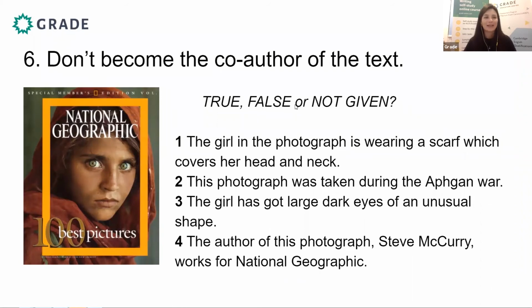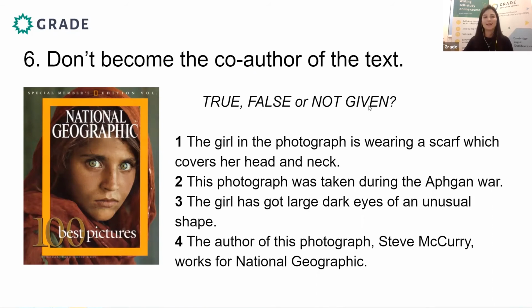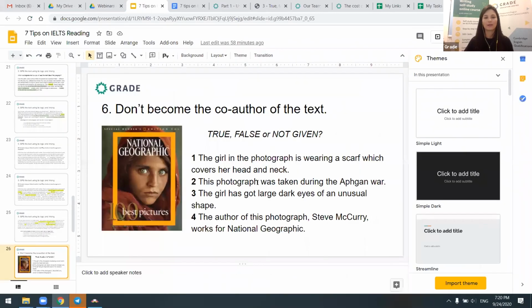Just to illustrate this tip, I want you to look at this photograph, think of the statements and decide whether they are true, false, or not given. I think you know that in the test we have this type of question. I'll reduce this a bit just to be able to show you some other things right now. So you can still see this beautiful picture. So is it true, false, or not given?